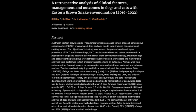Today we're diving into a recent research article from the Australian Veterinary Journal all about eastern brown snake envenomation in our canine and feline friends. Yeah, this study is really cool because it uses a really large data set of cases from a single veterinary hospital in Queensland. Okay, so it's very focused. Exactly. Gives us a really good look at what's happening in one specific area.